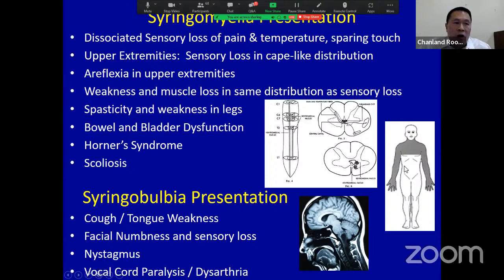I've seen patients in the office who've come to me with severe burns in their upper extremity due to a loss of temperature sensation. Patients may also get a Horner syndrome, and this is caused by disruption in the sympathetic pathway at the level of the intermediolateral gray cells.